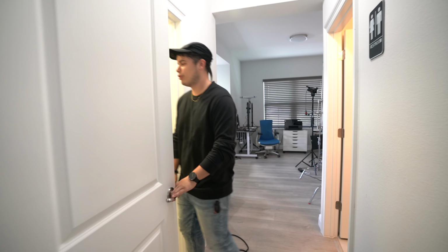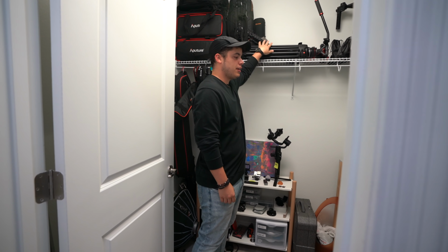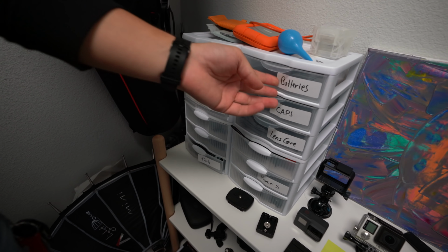Alright, so this is our camera room, camera closet. I actually have to pack all this probably tomorrow. All our tripods up here, all our lenses over there. I have our drone up there, all the lids, caps, batteries. I like the way you keep that organized.